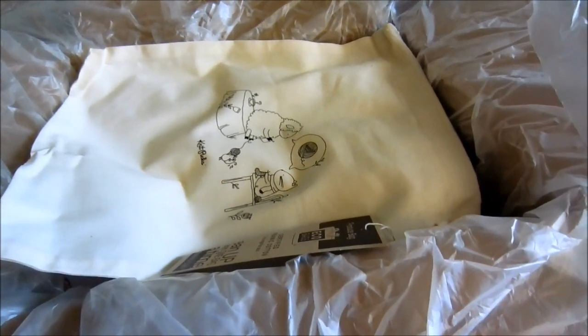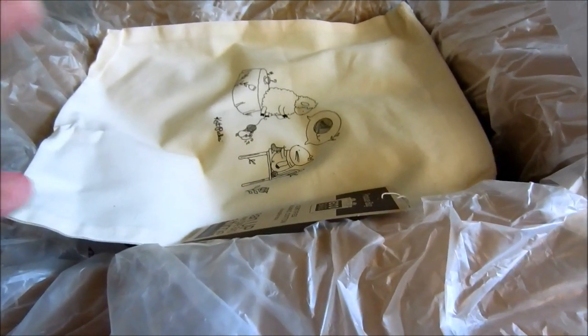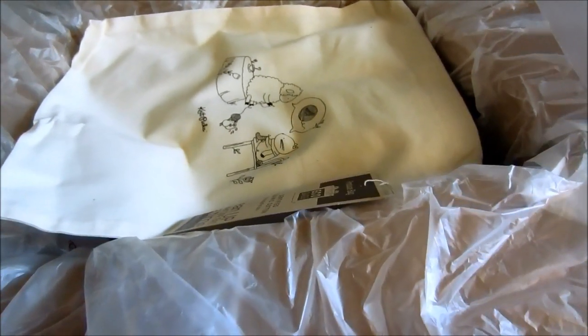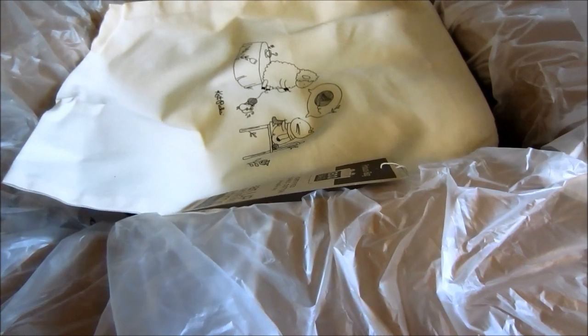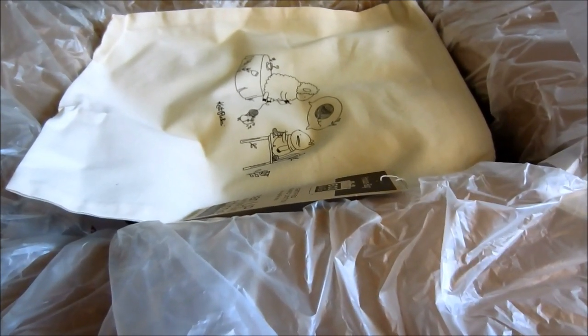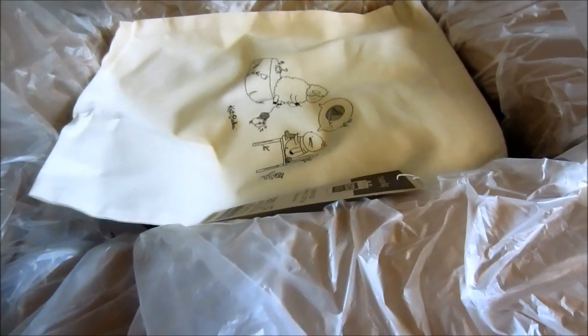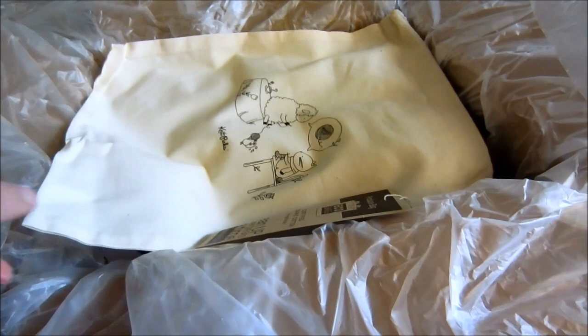Hey everyone, today I'm here with a haul. It is mostly yarn, but there are obviously a couple of extra things. I ordered this from Knit Picks. They had a Cyber Monday sale like they do every year, and so I picked up a few things. I didn't go completely crazy, but you'll see. So let's get started.